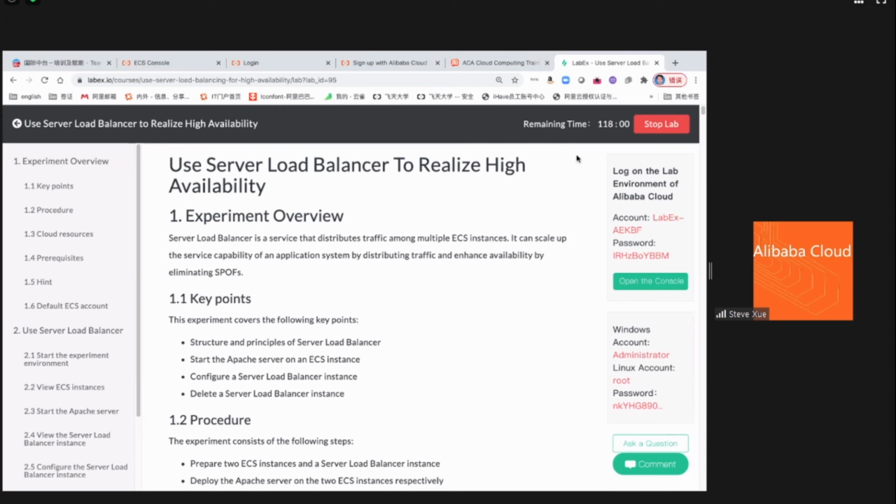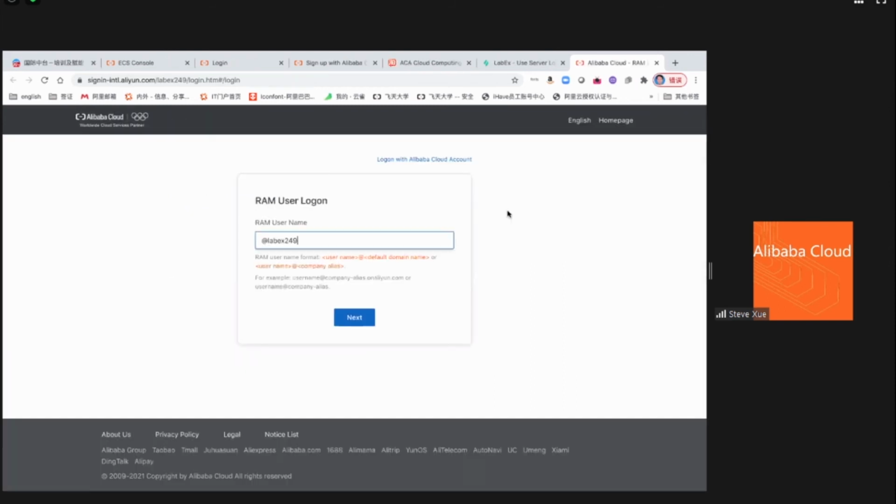What I need to do is click the button to open the console, and it will lead me to this login console. This is not a major account login page, so it looks a little bit strange.